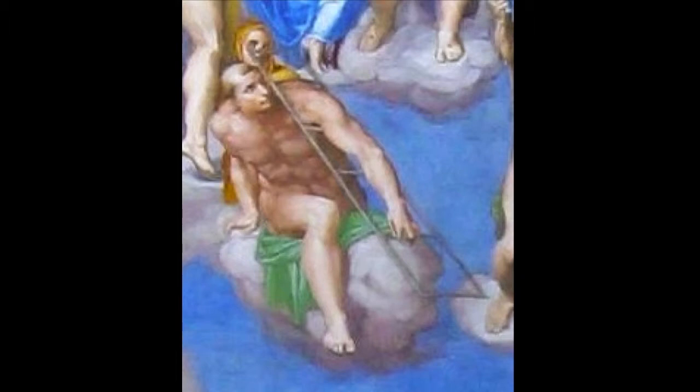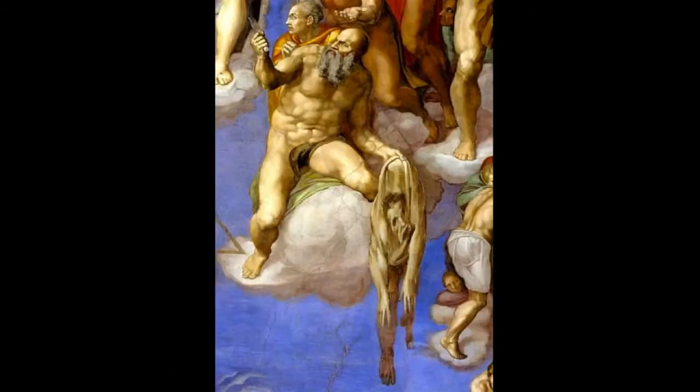Across from him is one of the most graphic images of martyrdom, and that is St. Bartholomew. He was flayed alive, and you can see him holding his own skin in his left hand and the knife that flayed him in his right. Some believe that the flayed skin is none other than Michelangelo himself.